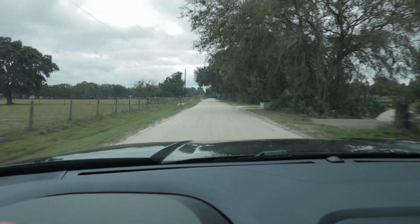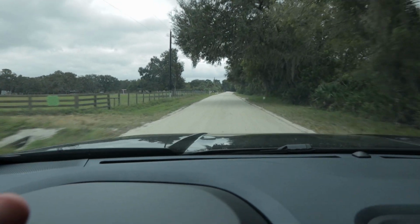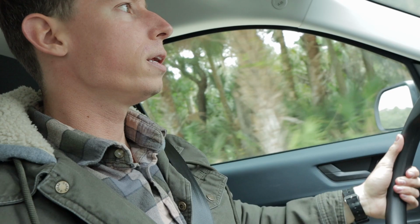But here we are in the Maverick, going over these ridges. Actually right now, I'm going about 28 miles an hour. And as you guys can kind of see and feel, it's really, really mild. So the suspension on this, even on a base model, is quite good.